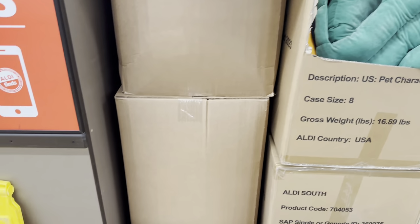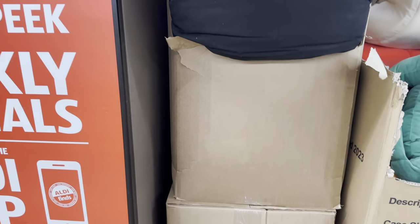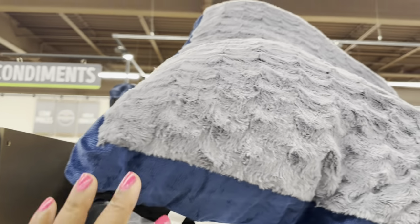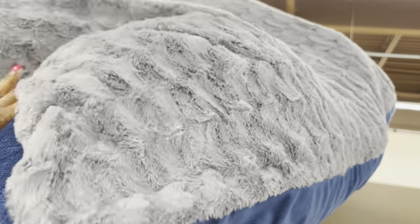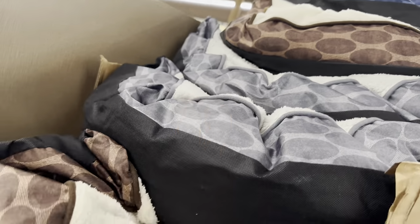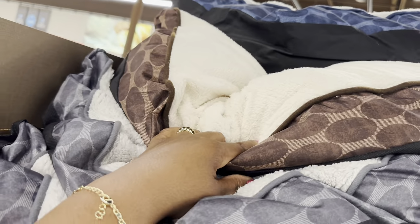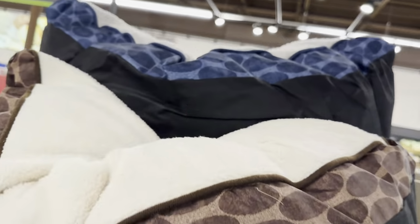The orthopedic pet beds, they're $19.99. So this is one right here. Okay, let's see. So we have that one, we have this one, and the brown. Yes. Now this is the solid blue, but this one is the printed blue. Yes. Alrighty. Ooh, that's a big one. I'll come back and fix this one.